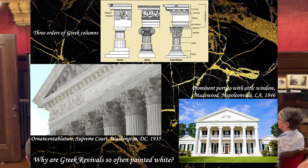Now, why are Greek Revivals so often painted white? As you can see here in Maidwood in Napoleonville, Louisiana from 1846. Well, the answer to that is pretty obvious to me, at least. These houses were designed to emulate Greek temples, which were often made out of white marble. So the white paint is a cheap way of simulating that marble effect. Also, again, you have the prominent portico with an attic window or a fanlight, which gave both light and ventilation to the attic, making that an actual usable space instead of just a storage area.